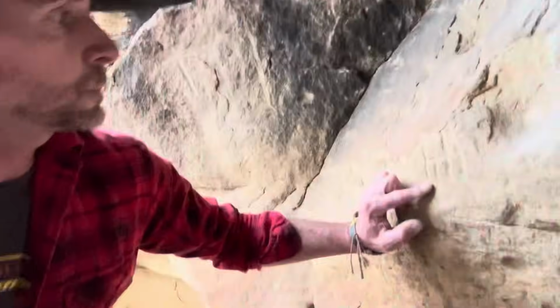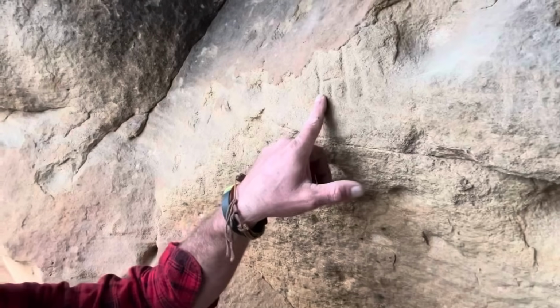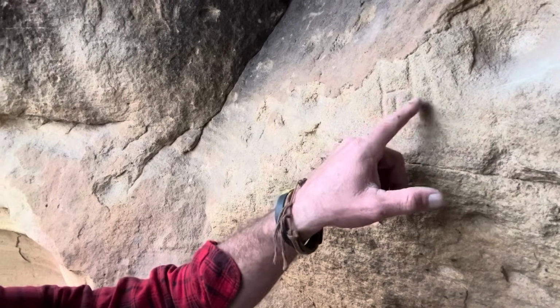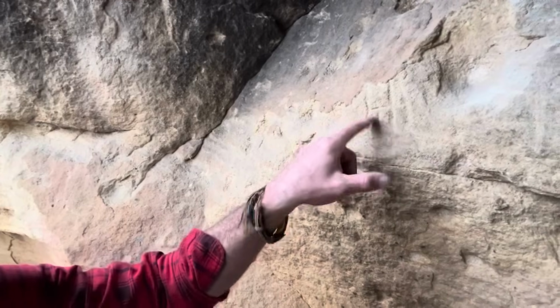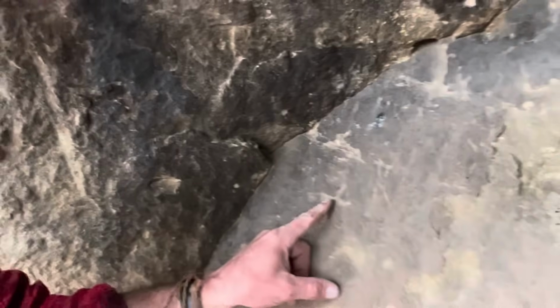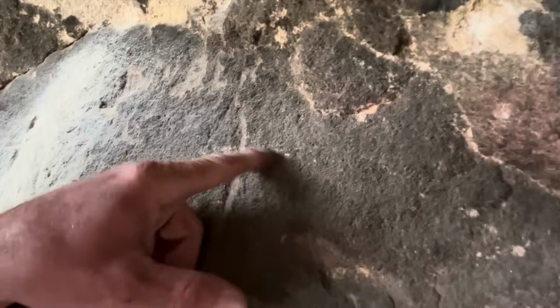And then if you look here, these are old. This is not from people today that come and scratch in the walls. This is old stuff. And you got a cross right here. You got a cross right here. And you got a cross right here. And you can tell that that's super, super old. Really makes me wonder if it was the Spaniards.